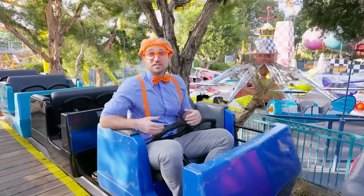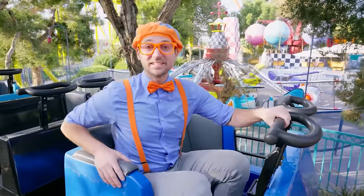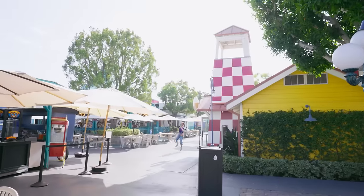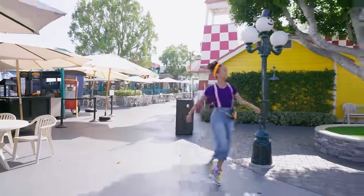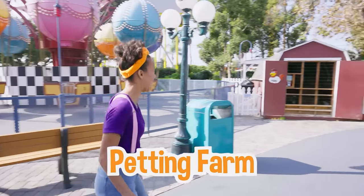Wow, we were going so fast! Woohoo! I wonder what Meekah is up to. Wow! There's a petting farm here.